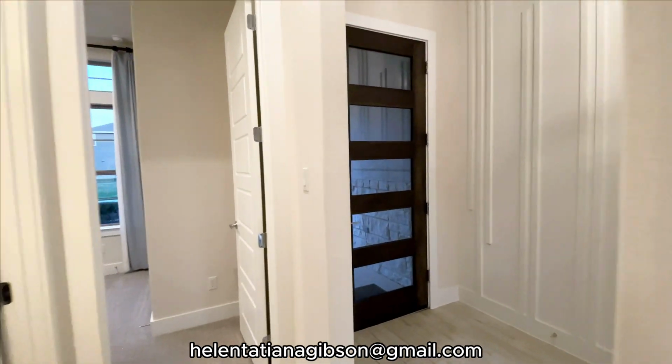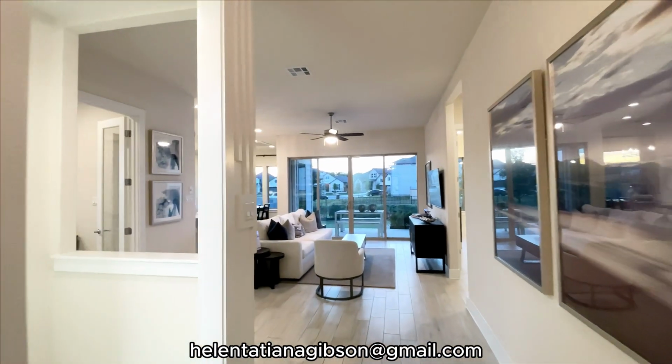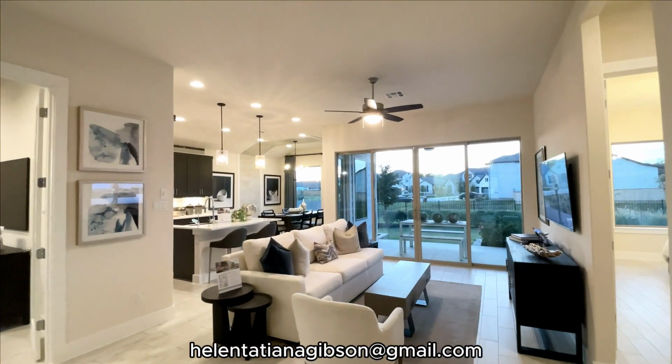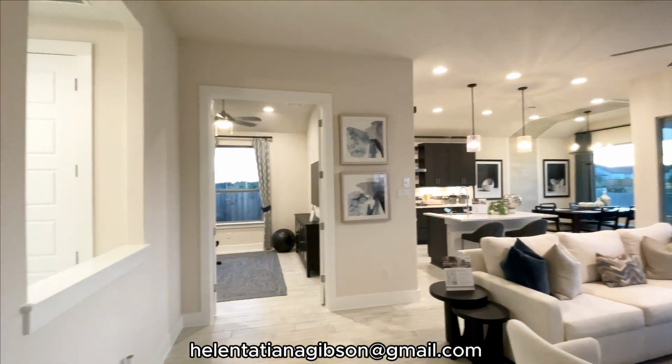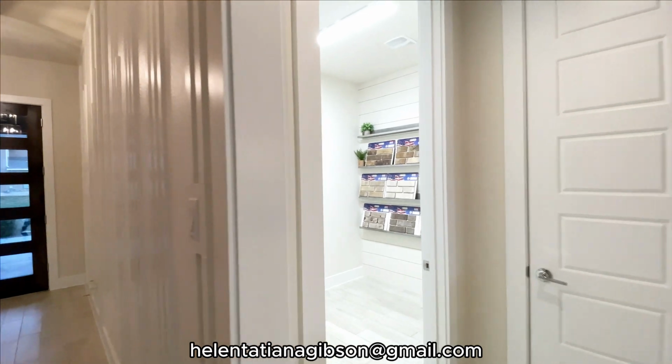And as we come back here, let's explore what else we can find in this beautiful home. Oh my god, what do you guys think about this view? I think it's fantastic. It's an open floor plan. But before we explore there, let's see here on the left, because we forgot to check this out.